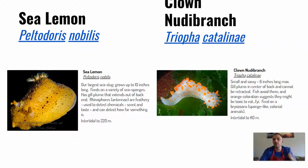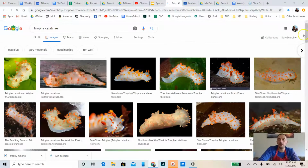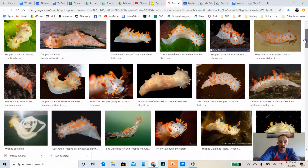Apparently their coloration is to warn fish that they could be poisonous. I don't know. I've never read anything that says they're actually toxic. I've just said that it's reported that they could be toxic. I don't know if you want to test this out. I wouldn't suggest it because finding out that your hypothesis was correct could be fatal. Not a good one. Okay, scientific name on this one is Triopha catalinae. Triopha catalinae. And again, a big variety of these with those rhinopores.